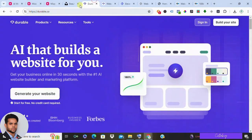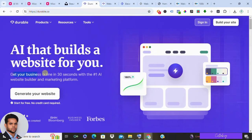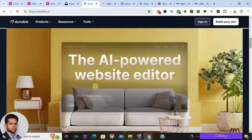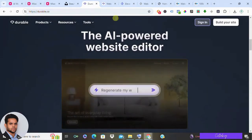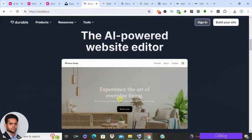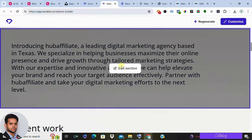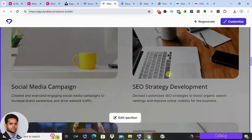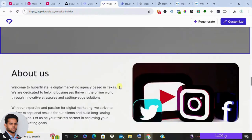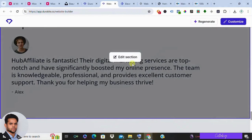Next up, we have Durable.com, which boasts the ability to build a website in just 30 seconds using AI. Impressive, right? So similar to Mixo.ai, Durable.com guides you through the process of creating a website for your business with options to customize layouts and content. Durable.com offers a user-friendly experience for beginners, and with social media integration and built-in SEO tools, your website will be ready to attract visitors in no time.